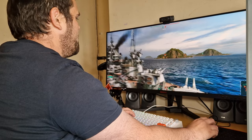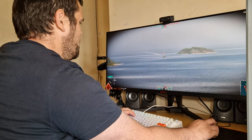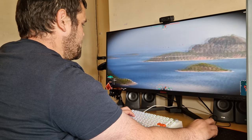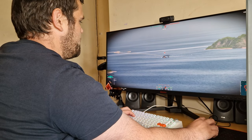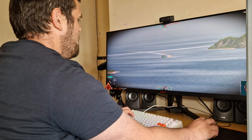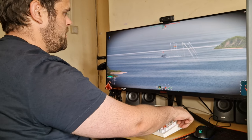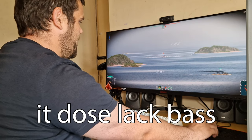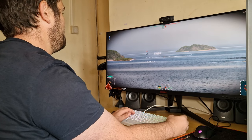Now, yeah, this is online, and yes, I am fighting against real people, and yes, that's probably a no-no, but I thought I wanted to just show you guys what it's like to have an actual monitor this size capable of running this kind of thing. Now, these are the speakers. This is 100%, and the overall sound is actually okay.